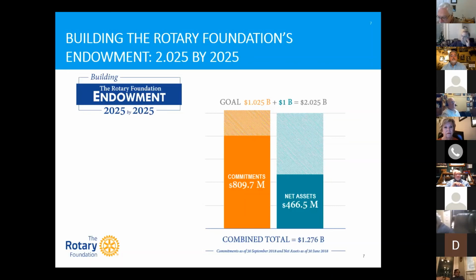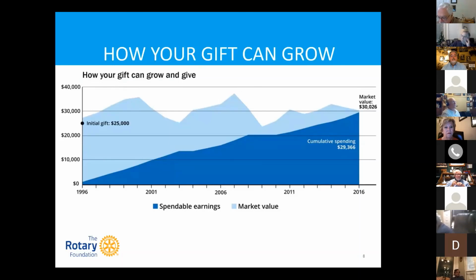Now the next slide. And Sally mentioned a little bit ago about how the gift can grow. And here is what she was talking about. You started in 1996 with a gift of $25,000. And in 2016, that went up to over $30,000, just the principal. But the spendable income in that period of time was $29,366. Huge. And the principal of $30,000 is still there. So that's how the endowment works. And you leave your legacy because you put the $25,000 in, and that can be through various means. So let's go to the next slide and we'll talk about that for a second.